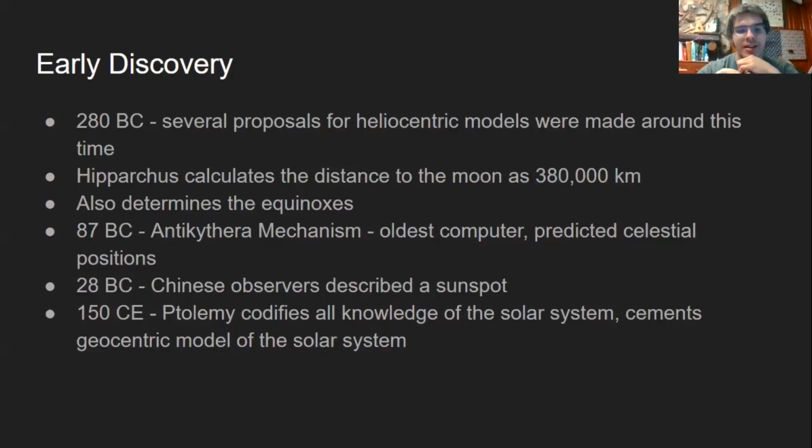The Catholic Church actually used to observe sunspots pretty regularly during the Renaissance. But a long time before the Renaissance, over 1.5 millennia before the Renaissance, the Chinese were observing sunspots.